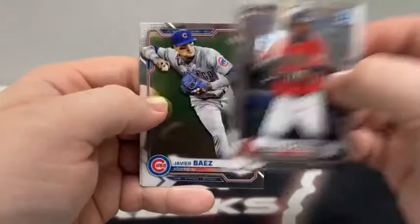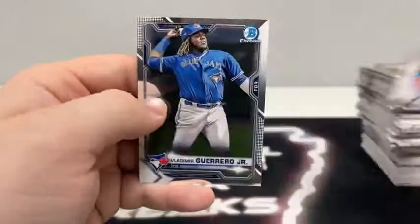Geraldo Perdomo on the rookie card. There is Javier Baez for the Cubs, Juan Soto, got a base, Brian Reynolds, and Vladimir Guerrero Jr. for the Toronto Blue Jays. And here is our last regular pack.